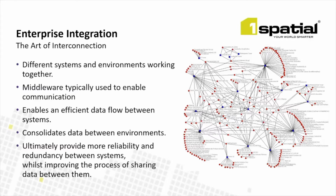This interconnection that this transducer is designed to enable is an efficient data flow between systems and consolidating data between environments. Ultimately, this provides an integrated environment that is able to communicate and invoke related systems as required. Ideally, this is done with central monitoring and logging as well to provide more reliability and redundancy between systems, whilst improving the process of sharing data between them. It's perfect for the ultimate abilities of interconnection and intercommunication.